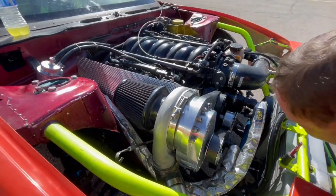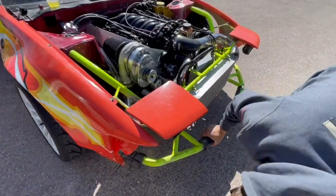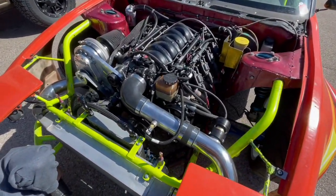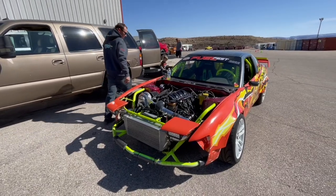So then I could see what the problems would be. Did it feel good though? It feels great. I guess I could jack it up here if I can actually see where it's going. Yeah.